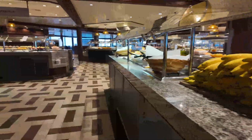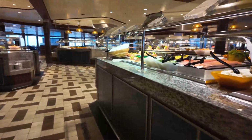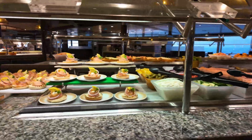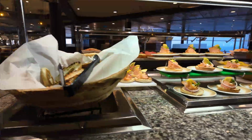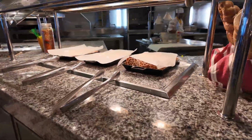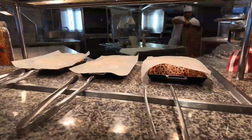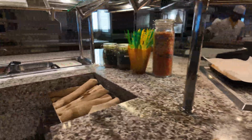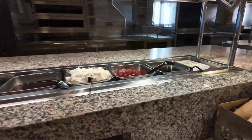Again, I think these are mirrored on both sides. And we've got our smoked salmon. You can make your own bagels, or they've already got some pre-made up for you as well. And then covered to keep them fresh, we've got waffles and pancakes. We've got chocolate chip and plain today. And then you can top it up with whatever you want, your syrups and whatnot.